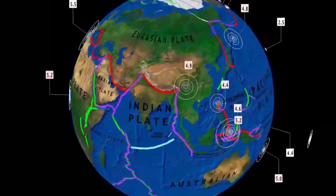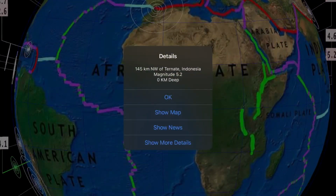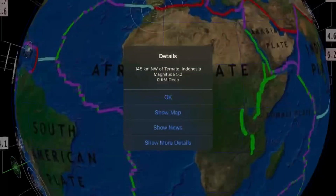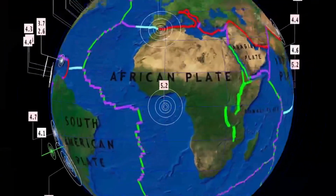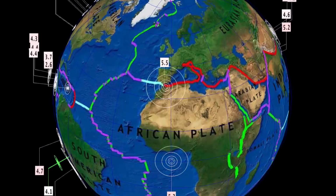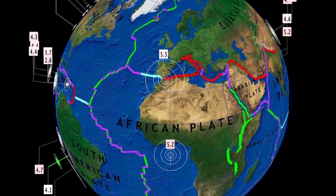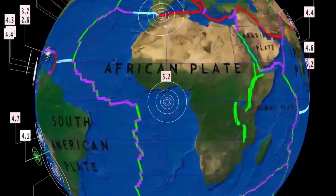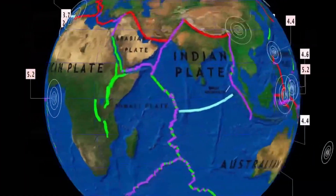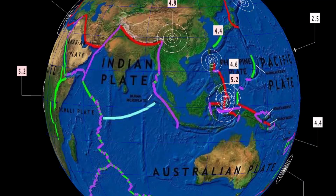And that's pretty much all to report for the past 24 hours, except for this 5.2 off the African plate. But they're saying it's Ternate, Indonesia. So I don't know what's going on here. Maybe this is just a little glitch of some sort. But a 5.5 was reported here, Morocco. It's very strange. 5.2 Ternate, Indonesia. Maybe it's just a glitch because 5.2 Indonesia is over here.